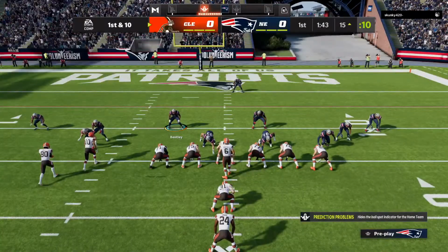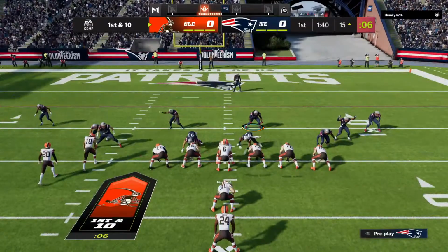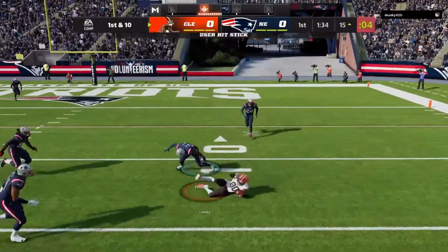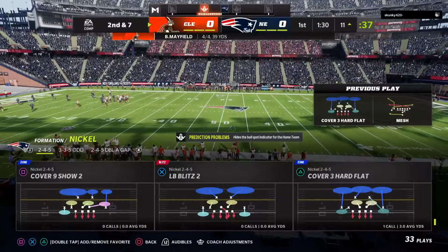Line of scrimmage, the 15. It's 1st and 10. Inside the red zone here. They'll look to throw. To the right side, and he's got Landry. Complete. 3 yards the gain there, 2nd down.